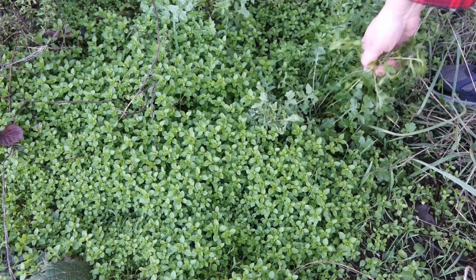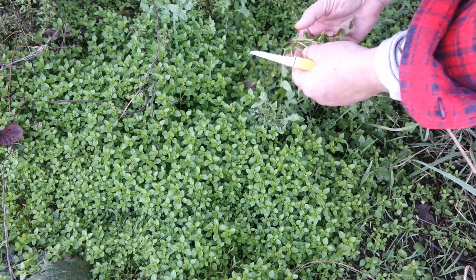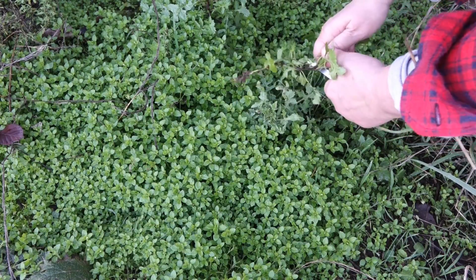The bigger one is hedge mustard. I've got a video about hedge mustard that I'll put a link to in the comments down below. When it's this size, it's a good balancer for stronger flavored greens.